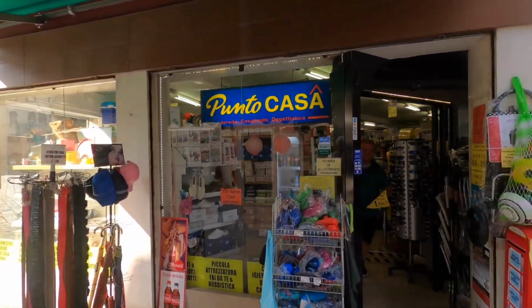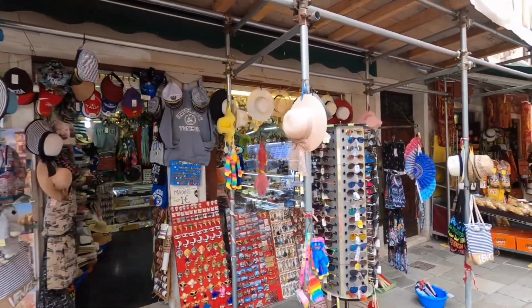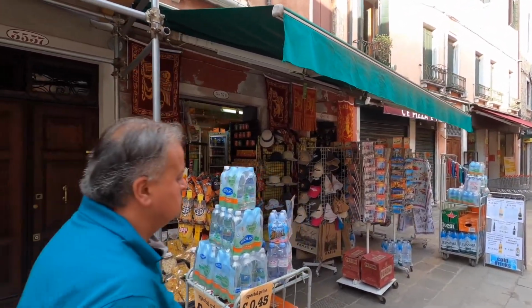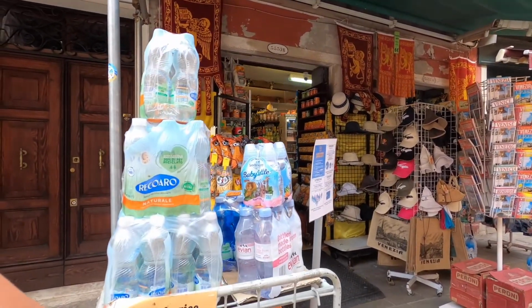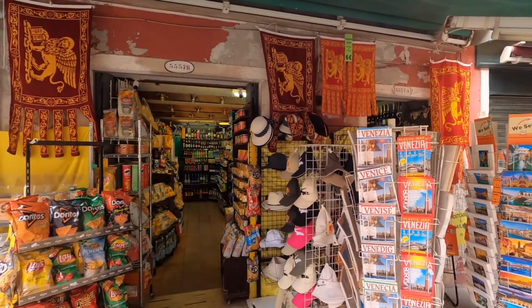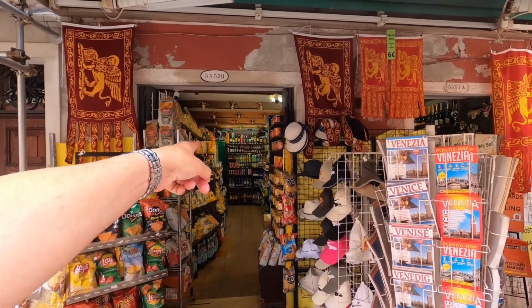Here's a couple examples of bodegas, mini markets right here that you can get a lot of the tourist items. And here is a small market right here. And if you see the price of the water, natural bottled water is 45 cents euros, along with other beverages. The beer back there is 2 euros and they do have them chilled.